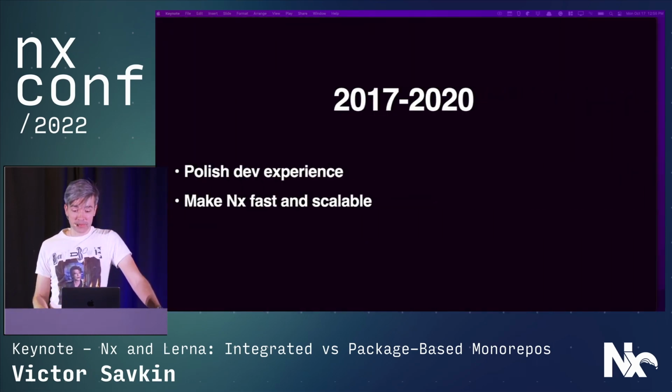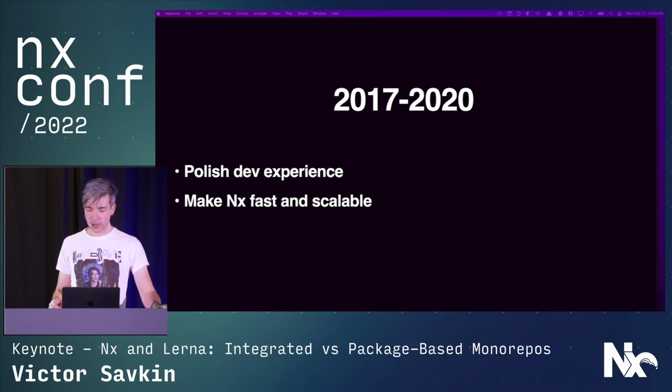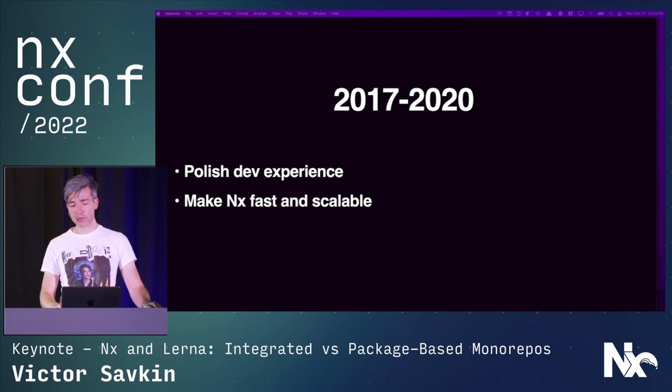So the first 3 years, we didn't care about this style. We only looked at the integrated style. We tried to polish the dev experience, make sure the experience is good. You can actually have hundreds of developers or 1,000 developers contributing to the same system. They can establish constraints, make things consistent, etc. And we also put a lot of effort in making it fast, because integrated repos tend to be much bigger than package-based repos, so being fast actually matters more.